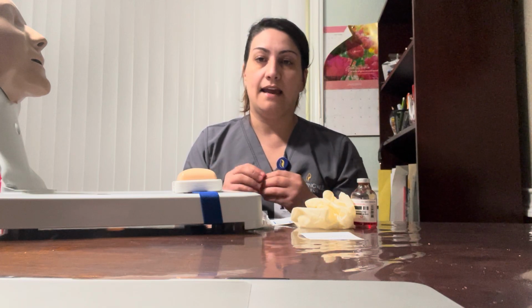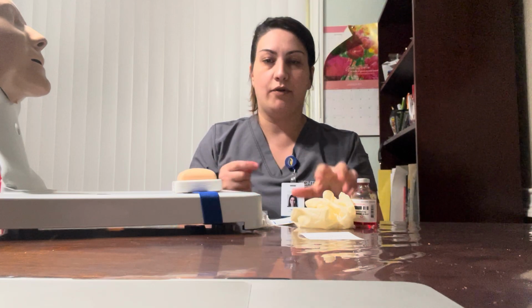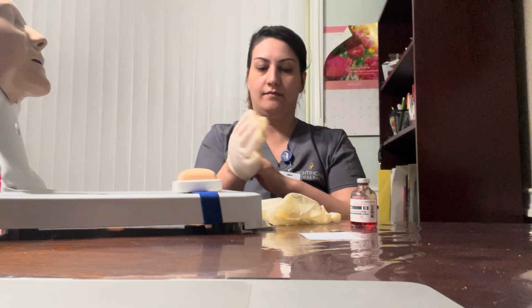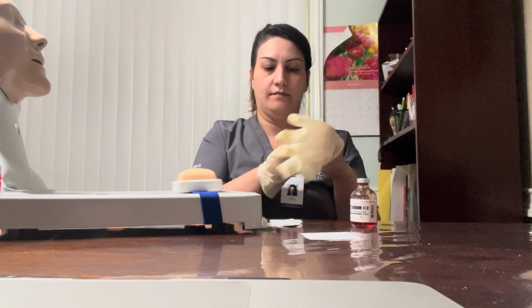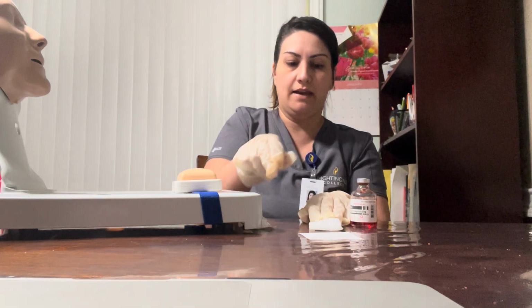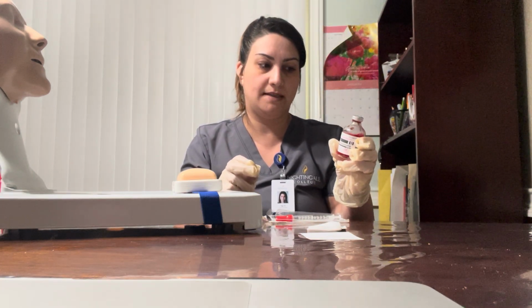Okay, so after that, I am going to get ready. So I will wash my hands and I will apply my clean gloves. So I have all my stuff here. I will check in the ER again to identify the right dose. That's the second time.